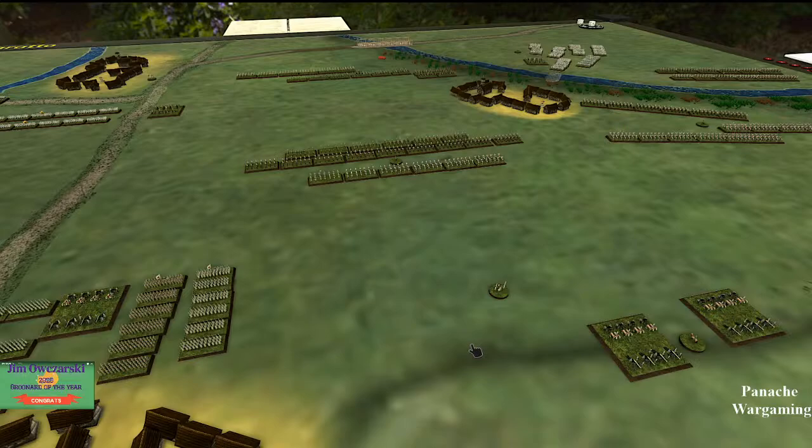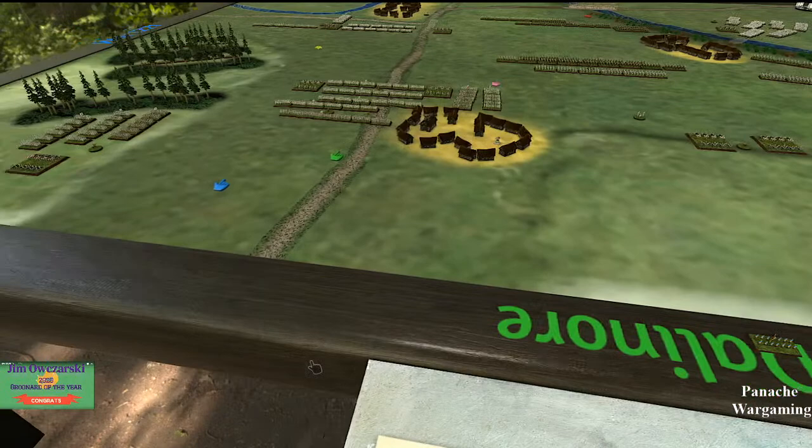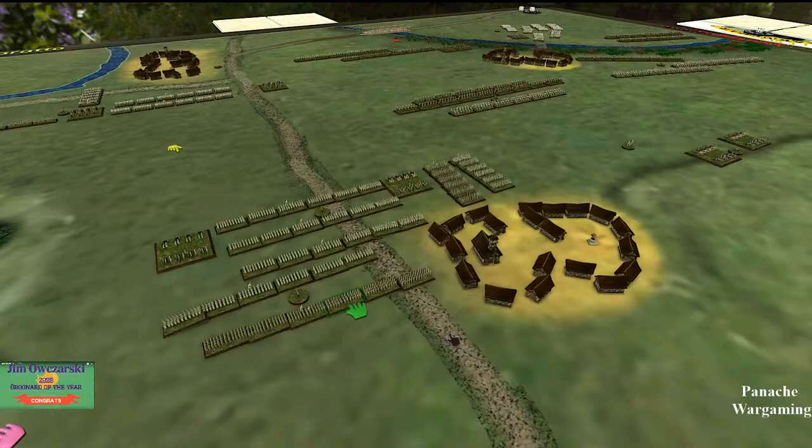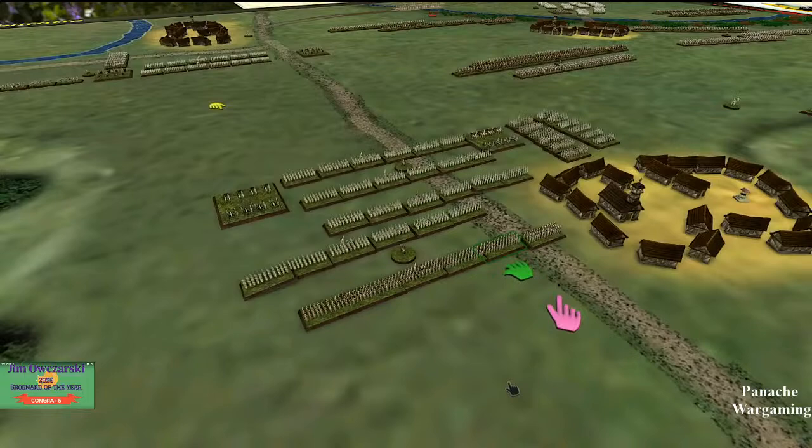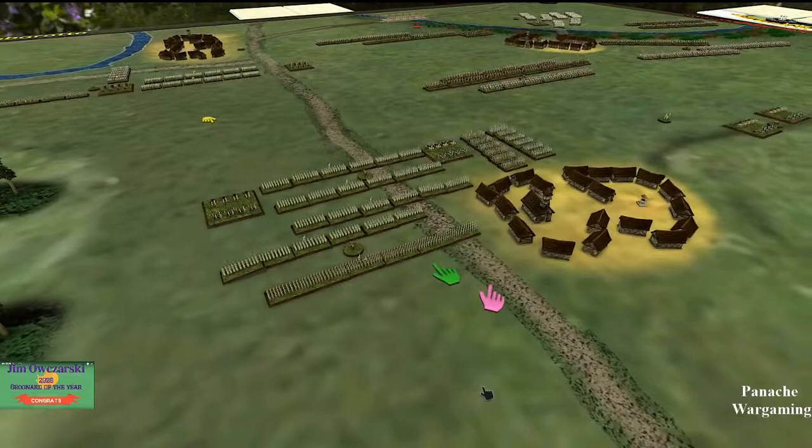Thanks, Jeff. It's one of the great things in Black Powder, but it's also controversial. It's very interesting to me. My favorite part of this whole system is the command rolls. I have sat for half of a game and not moved troops. But I love this system.